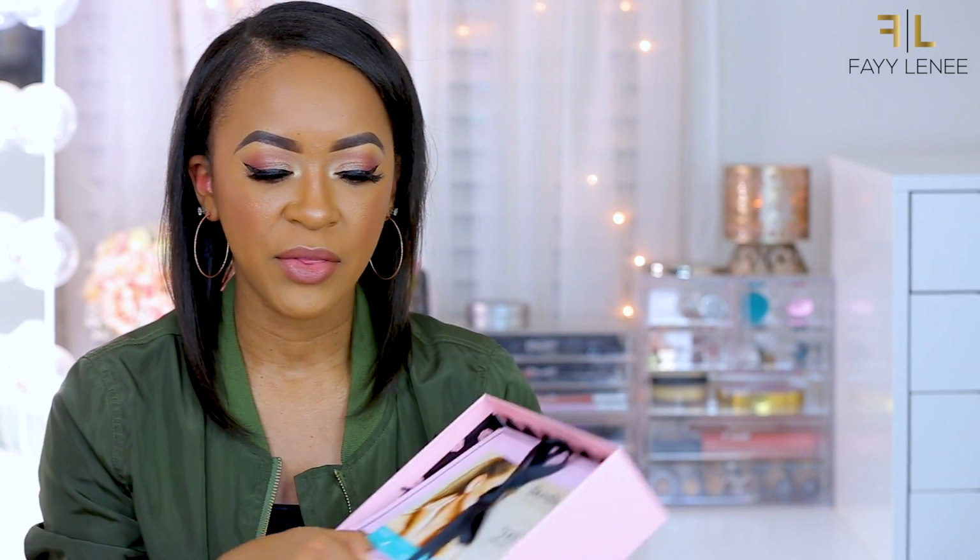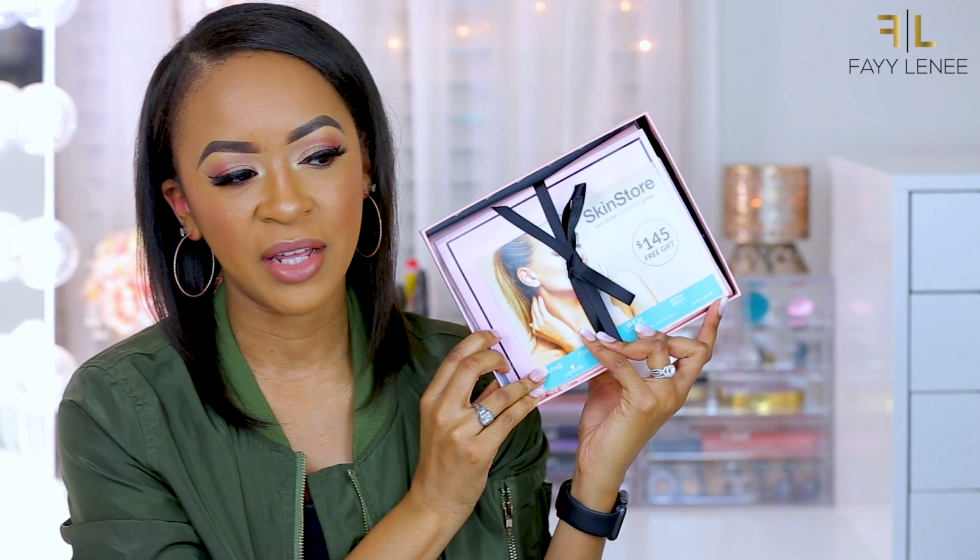But when you open it up on the inside, this is what it looks like, and let's go ahead and get into it. The very first thing that I see on the top is a free gift. It says, enjoy premium beauty, receive a free beauty bag worth $145 with your first order to Skin Store. So if you're interested in that, I'm sure there's probably a product from them in this box, but you can use the code SSBB to get that little perk.